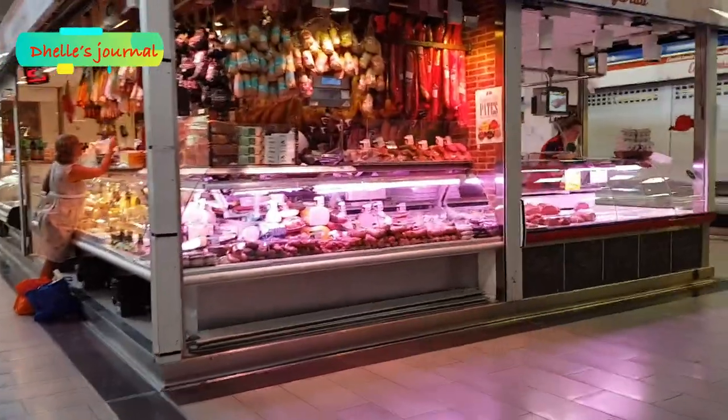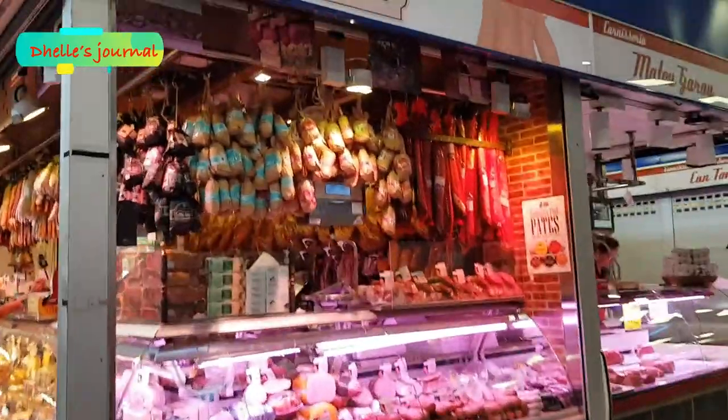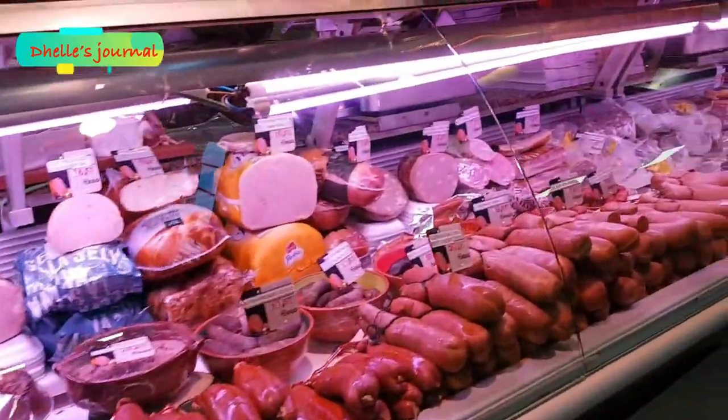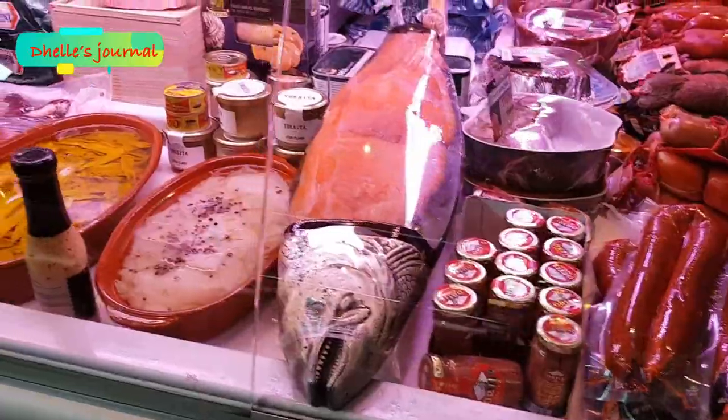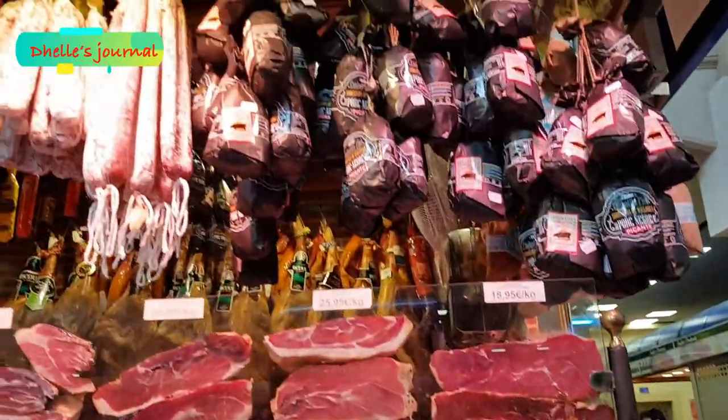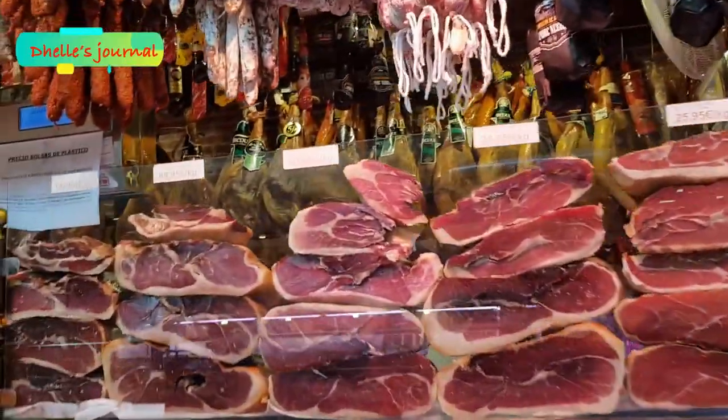Everything you can possibly want, including all types of meat, herbs, spices, beans, pulses, and fresh pasta. It's also possible to stock up on local and international wines and liquors. Traditional Mallorcan products were also for sale around the market. Sobrasada, a tasty Mallorcan sausage, is available.